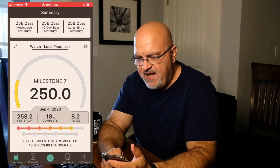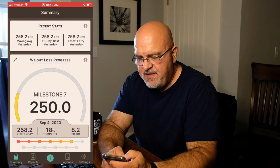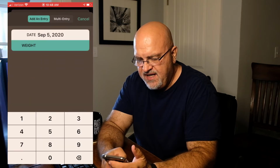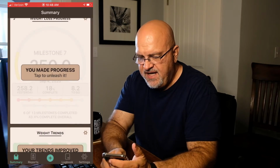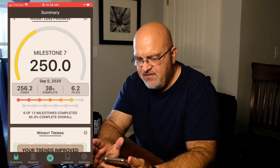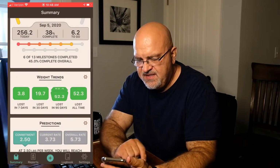So let's look at what happens when we enter a new weight. Current weight, you can see up here at the top, 258.2. It also shows what I weighed in yesterday. I did weigh in this morning and it was 256.2. And we'll add that entry. Hey, you made progress. Tap to unleash it. And there it goes. It does its thing, shows you how far you are to the next milestone. The trends improve. Let's take a look.